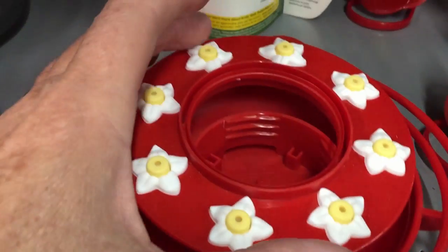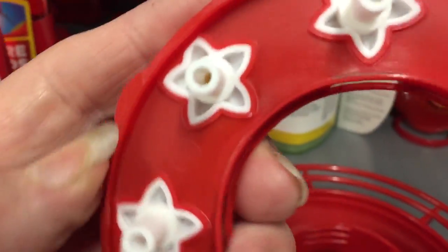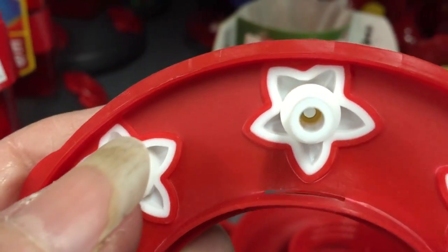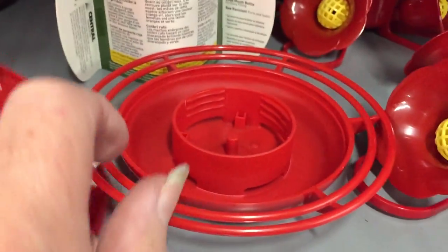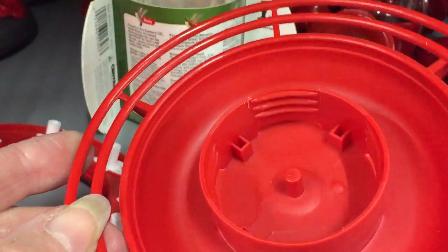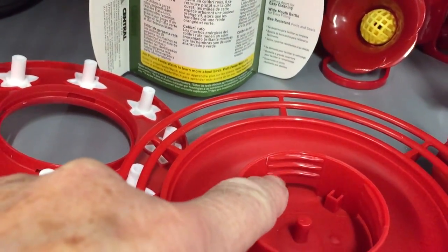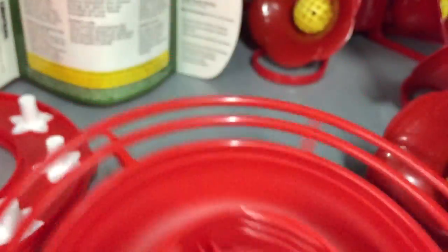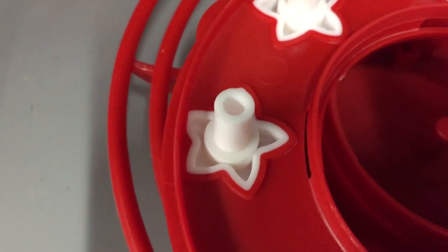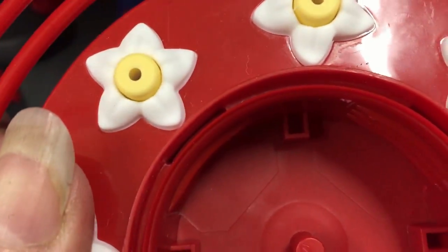I'm not saying there's anything wrong with it. It does come apart, but see all this? You will have to clean every single thing inside. All of this will have to be cleaned. So it does come apart, and that is a little bit of a bonus, but the more crevices you have like that, the more little indentations inside, and then of course the flowers, everything inside there will get mold in it. So you have to have a way of cleaning it.